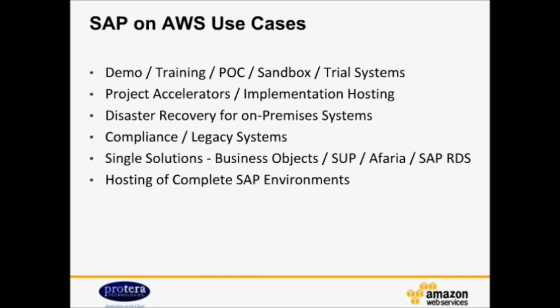We see a number of customers migrating their legacy or compliance systems. Typically, these systems are just kept around for regulatory or reporting purposes, and the hardware that they run on is typically aging. So we'll see people move these and spin them up when they need them and then shut them down when they don't, to stop paying for them. There are a myriad of other use cases and single solutions. There's Business Objects, which is available on our AWS Marketplace, along with Afaria, and then there are other services from SAP called RDS, which are also available. And then, of course, you can choose to host whichever portions of your SAP environment, whether dev, test, or production.